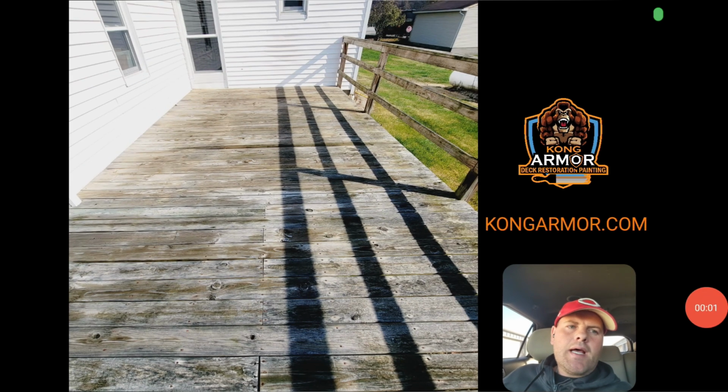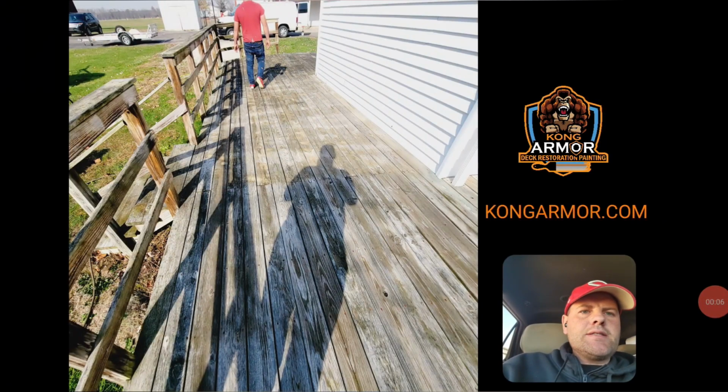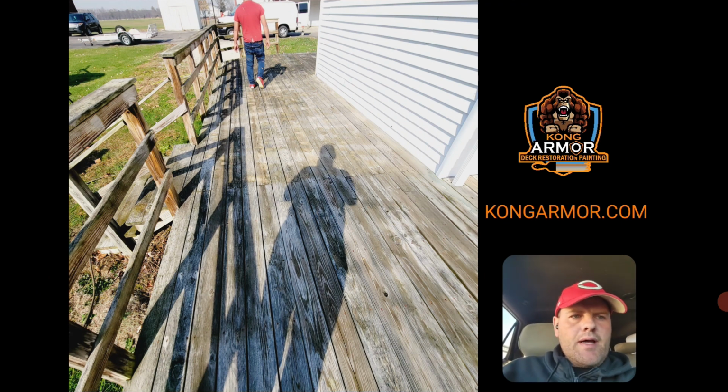Old farmhouse deck, West Harrison, Indiana. I'll go over this one with you guys. This was an old farmhouse that had the deck system on it, and it had an ugly deck, right?